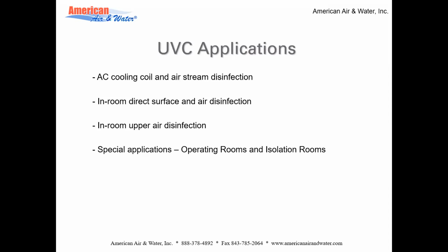systems which introduce germicidal UV directly inside the rooms. When UV is used inside the rooms, it can be for direct surface and air disinfection while there are no people present in the room, or it could be limited to upper air disinfection, which relies on the natural air convection and can be used 24/7 with people present in the rooms.